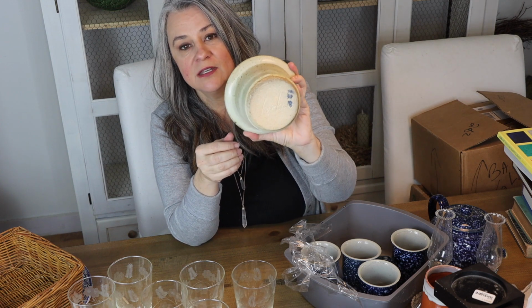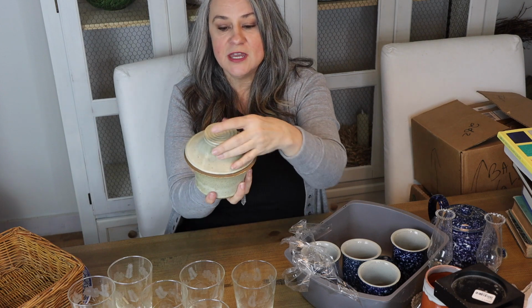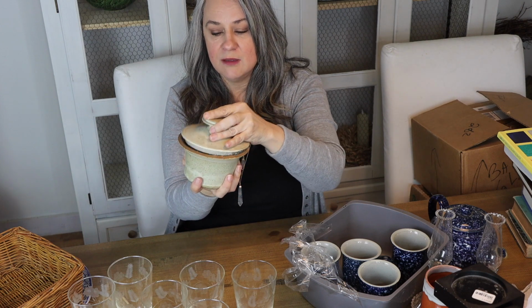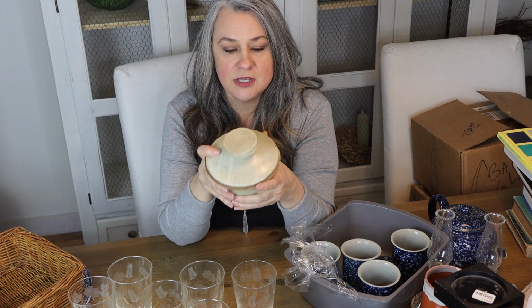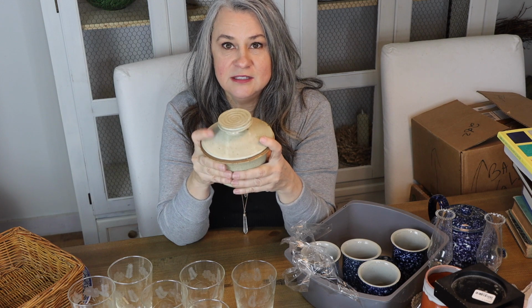So someone made this. But it's really well done, and I tell you what, I'm not going to show you my butter because it's a mess in there. But we like to have butter on the counter that's softened so that we can use it on things. And this has been great. I had a long one that keeps the stick and whatever.